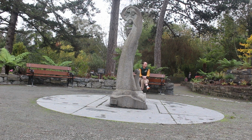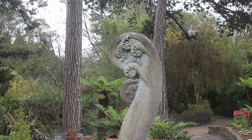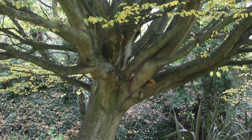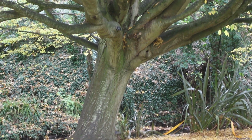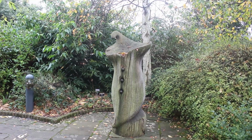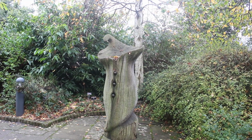So yes, by now I'm still enjoying the lovely botanical gardens, and you can see throughout the video all the beautiful sculptures and everything. So I really enjoyed seeing that they had art intertwined with the beautiful botanicals. So that was really special to see. I really enjoyed that a lot.